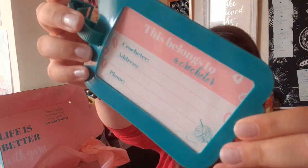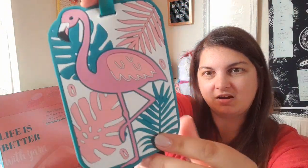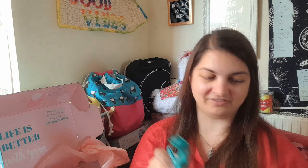So we'll see. Oh, I love the back of it. It is a luggage tag for when we finally get to go on holiday again. This belongs to a crocheter. It does indeed. There's a flamingo. My friend Emma loves flamingos, so actually that might go into her advent box for this year. Yeah, it might go to her, but I love that. That's cool.